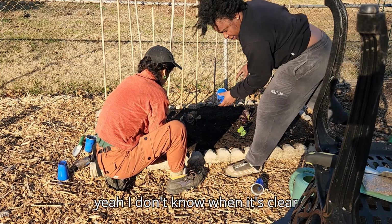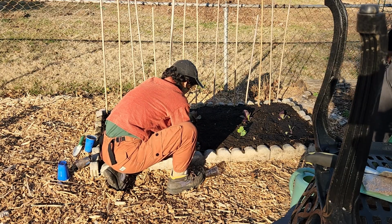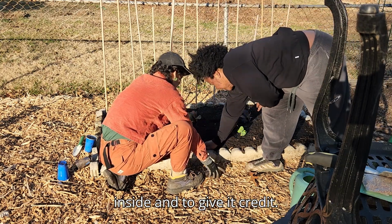Jeez, I don't know when it's ready. When the butcher needs that, then the heat means ready.